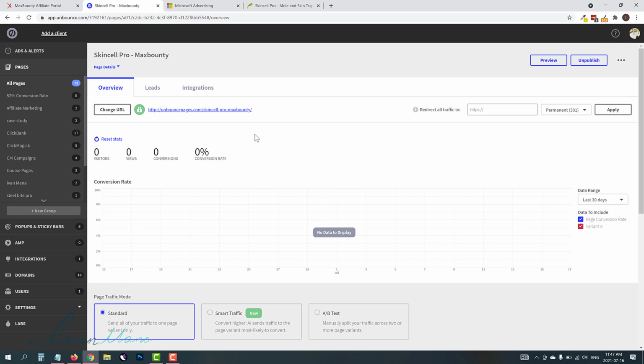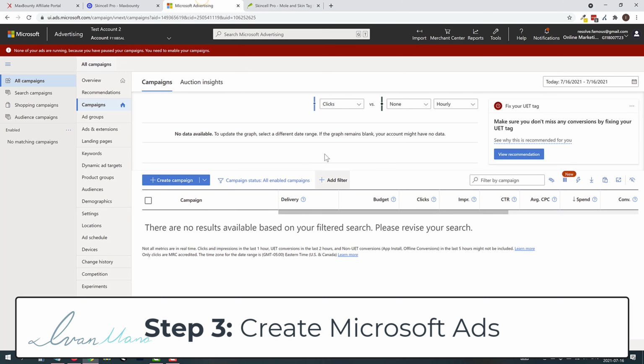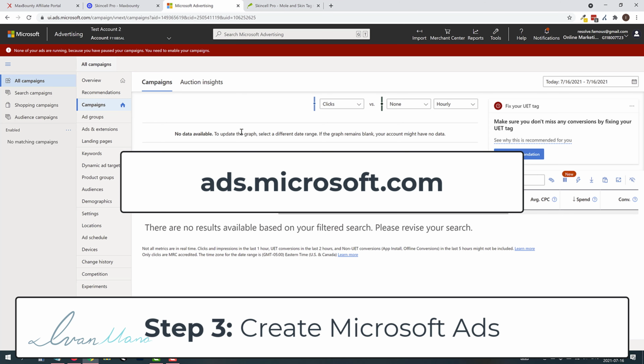Now, step 3 is to actually promote this. Now you have different ways of promoting it. You can promote it on Facebook, on Google, on Quora, like literally anywhere, YouTube. If you're just starting out, I do suggest starting with Microsoft ads because they're the most affiliate friendly in my opinion. So head over to ads.microsoft.com and create an account. It's a super simple process.